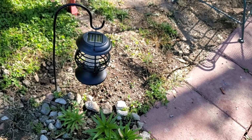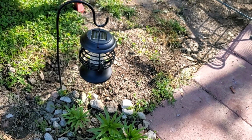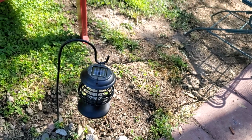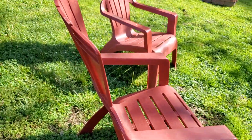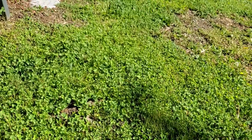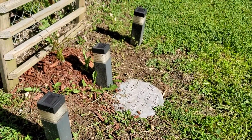And we've got this little new light. Glows blue, and it's supposed to actually be a bug zapper. I didn't have a full charge last night, so we'll see how it goes. I'm hoping if I start over here first, might get to catch some birds. They flew off when I came outside.